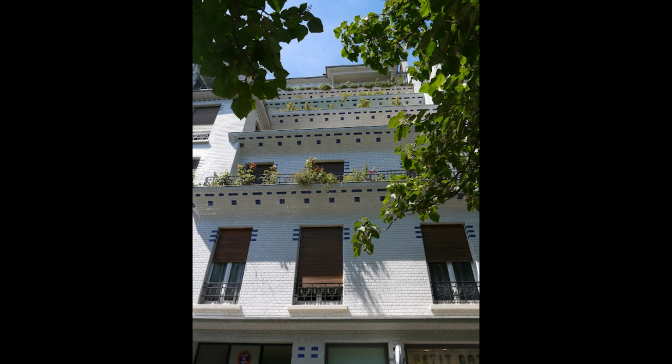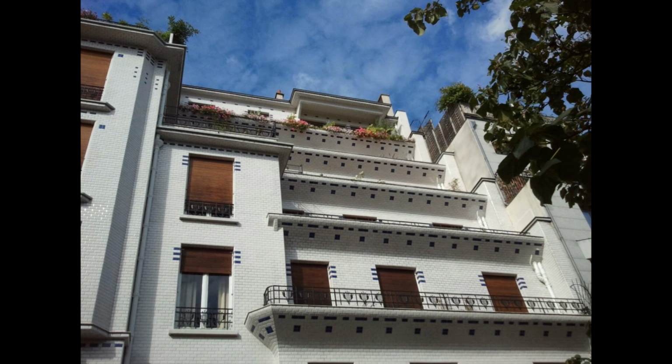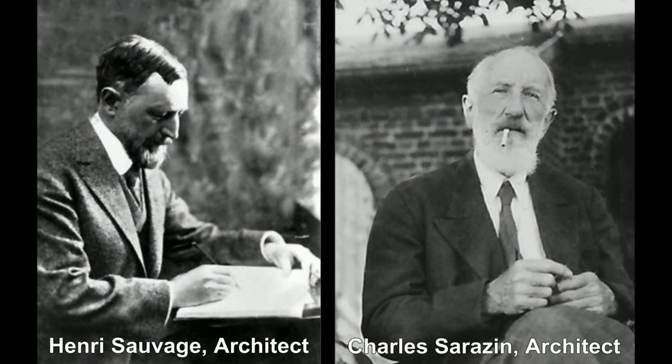Though it may not have been fully appreciated in its time, 26 Rue Vavin is now celebrated for its innovative approach to residential design. It captures the tension between tradition and modernity, offering an early example of the ideas that would later define much of 20th century architecture.